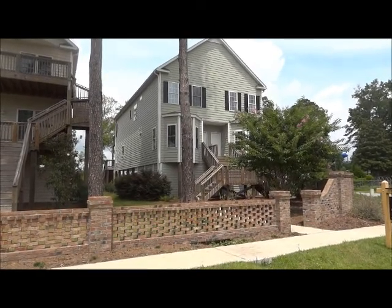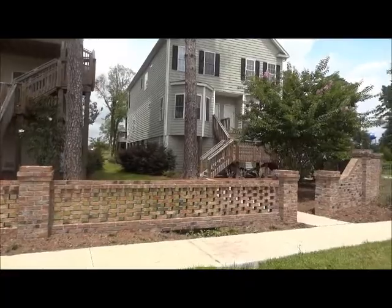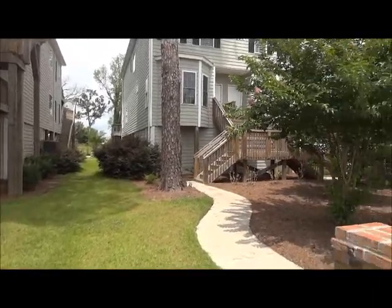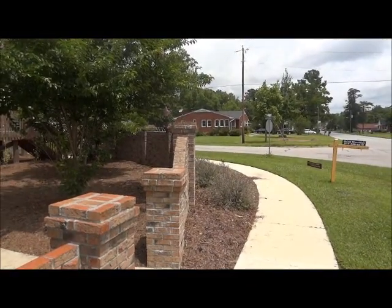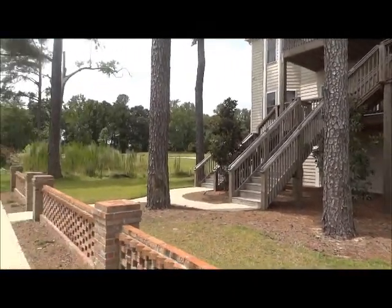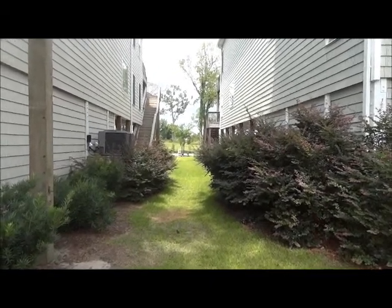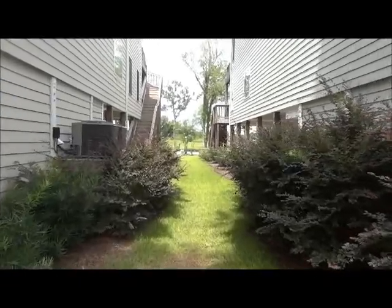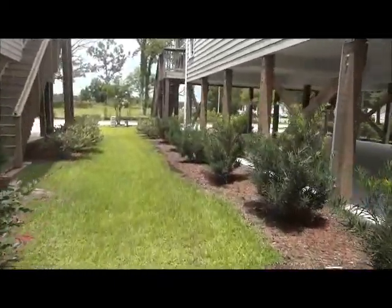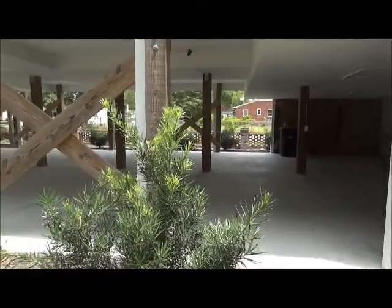This is 67 and 69 Court Street. It's a duplex. This is the left side of 67 and 69 Court Street. Large covered garage.